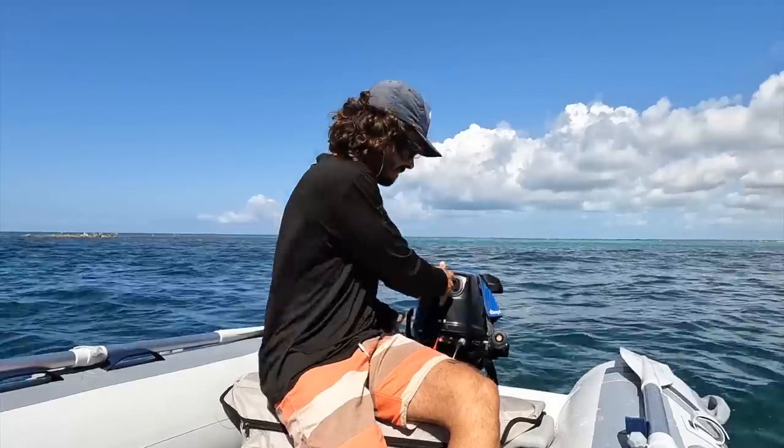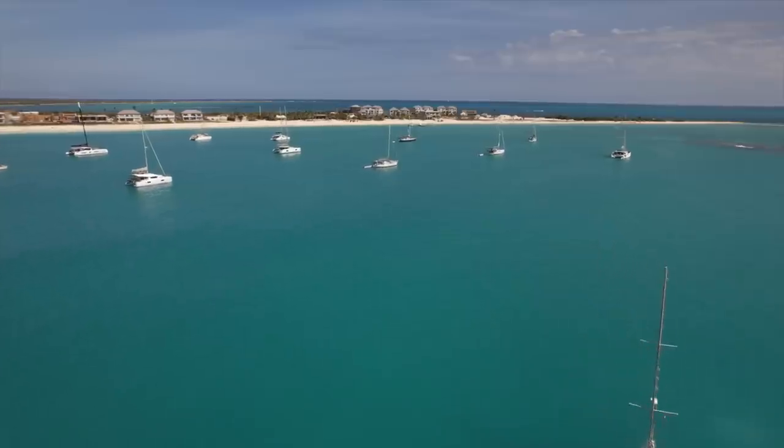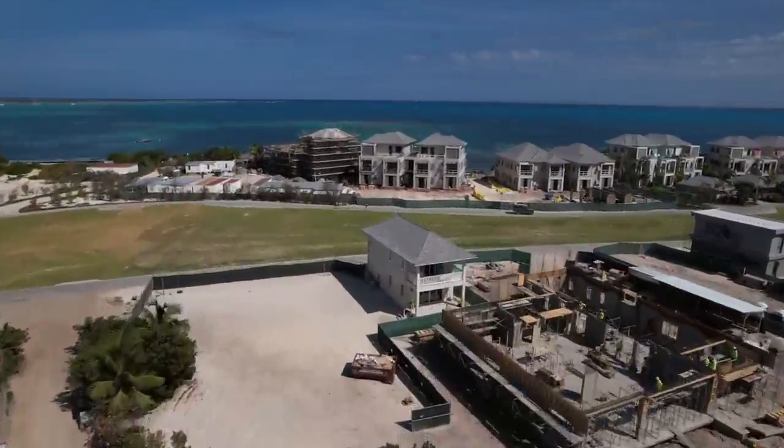We did it! It's time to explore the surroundings and try to get some lobsters. But once again, no success. Most of this part of the island is private and we couldn't move much around.